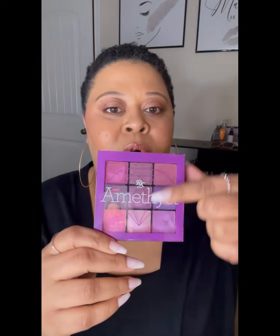I have to have a transition shade, at least 3 in a palette, in order for me to even bother with it. Unless it's a palette that is all colors, an all colorful palette like this one, like this purple all things, then I would grab something else from another palette. But if it's a palette that's, you know, supposed to be for everyday wear and stuff like that, especially if it's a neutral palette, you need to have at least, for me, 3 transition shades in there. And again, these are all matching for like my skin tone.